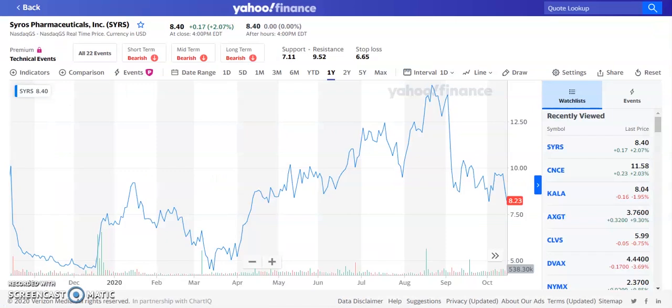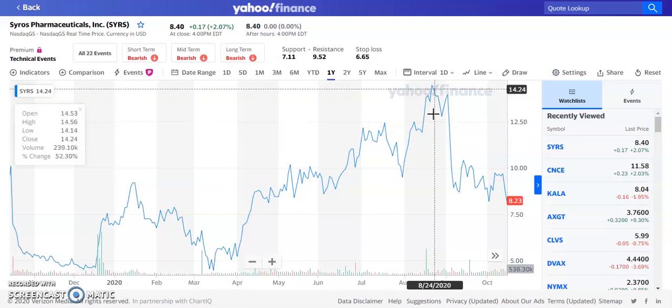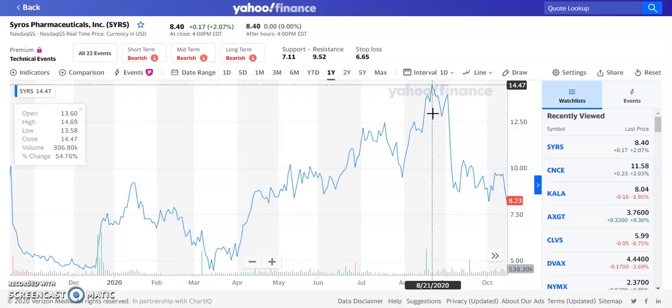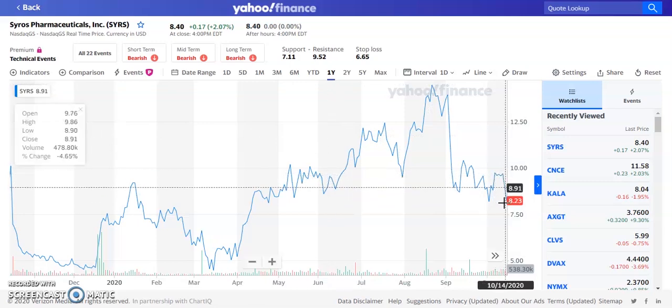And if we take a look here at their chart, we can see that down here at the beginning of the year when the market crashed, it was trading at about $4.46. It more than doubled. It went up over 100% here. In August, it was trading around $14.50 per share, which is really good. Now, one thing that we see is this stock is kind of on a trend down, so we're not going to be catching this falling knife.